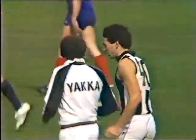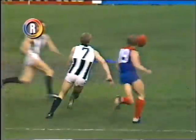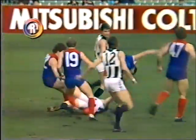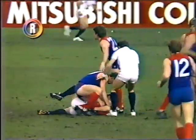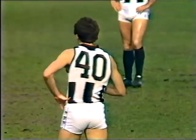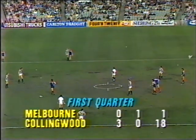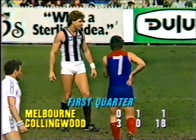Well, that's what the Magpies want, a good start. Good bit of play on the part of Ward. He's been in the action so far today. Been down on form. Kicked off the ground by Beers, over it goes to Gary Shaw, got a free kick, and Beers makes good position, follows on nicely, and of course he was on his own to kick the goal. 5 minutes gone in the first quarter. Collingwood lead by 17 points in our match of the day.